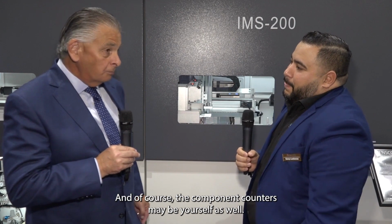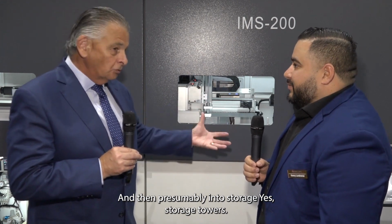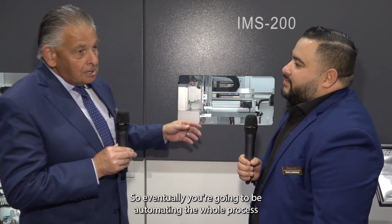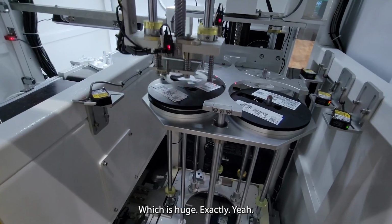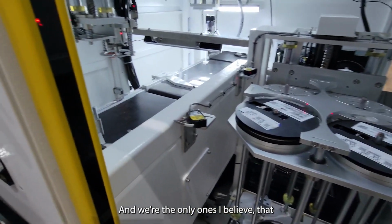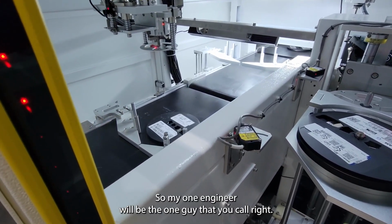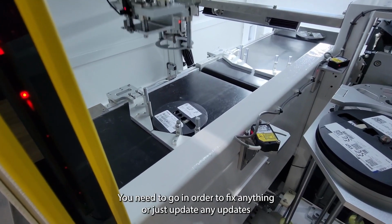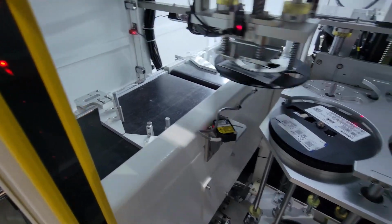And of course the component counter is made by yourself as well. Yeah, exactly. So integrating that's going to be the next step, and then presumably into storage towers. So eventually you're going to be automating the whole process from goods inward. Exactly. Which is huge, really. And we're the only ones, I believe, that are going to have all the systems in one. So my one engineer will be the one guy that you call to fix anything, or just for updates or anything like that.